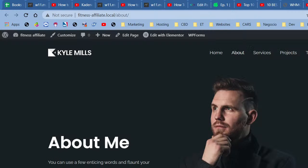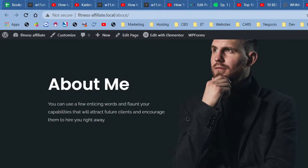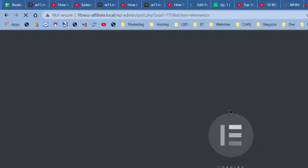So instead of going back here, which you'll find is a little bit different, and rebuilding that same hero section, what I like to do is copy and paste from here to here. So we're going to edit this page with Elementor because we're going to work on the About page today.